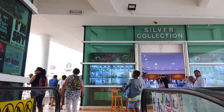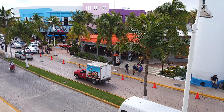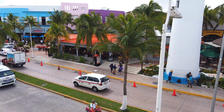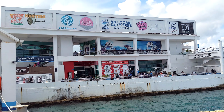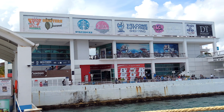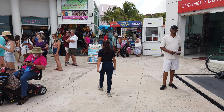You take an escalator up over a walkway, and then you're in the mall. Just before you get to the mall, there is also a duty-free shop, of course. Once you're in the mall, you've got a bunch of different restaurants and different jewelry shops and leather shops. Go ahead and take a look around. It's a great place for last-minute gifts.